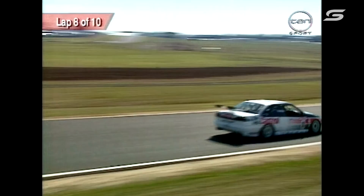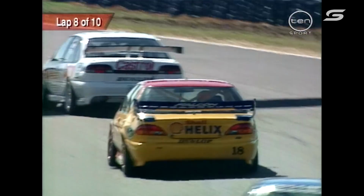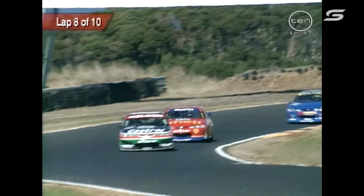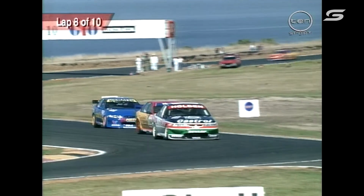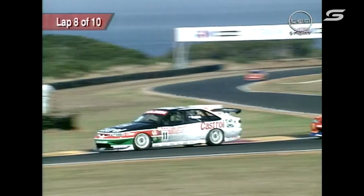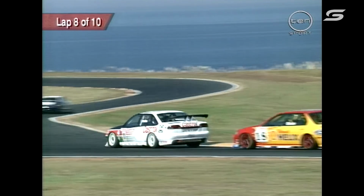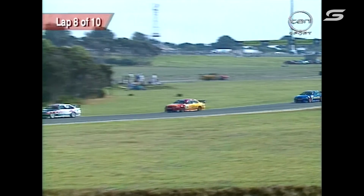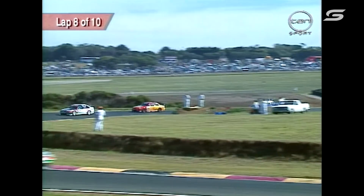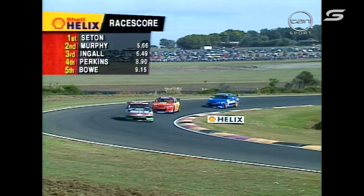It's going to be a great opportunity for Ingle and Seaton too at this meeting. Currently 2nd and 3rd in the overall point standings. That spin by Gardner putting him to the back of the field will let him close up the points battle. But there's a great battle here. Perkins, Bowe and Jones. Notice Larry locked the rear brakes there a little.